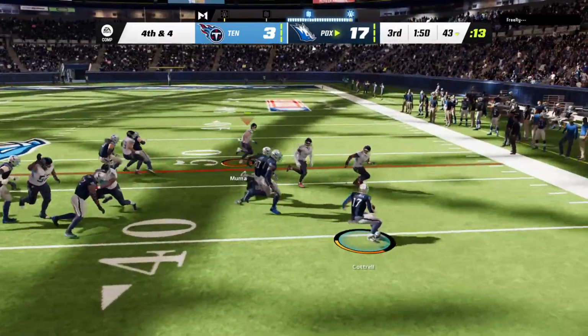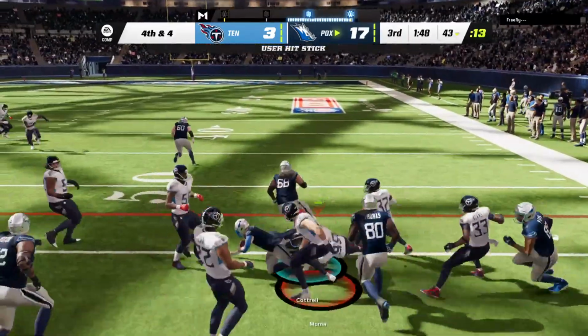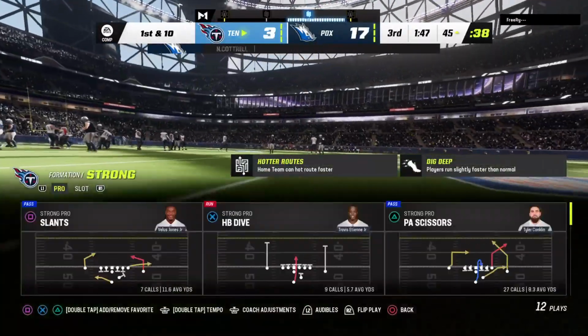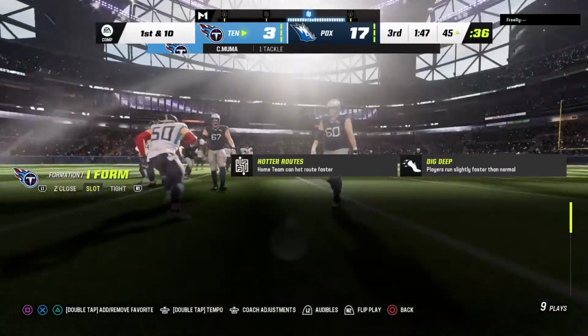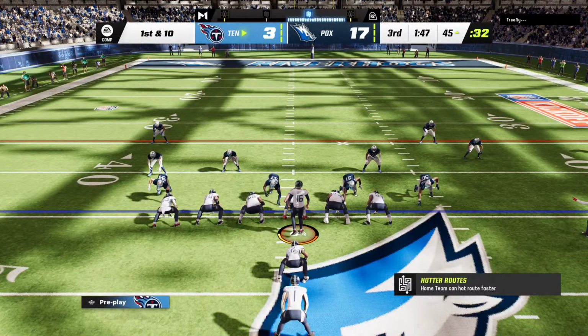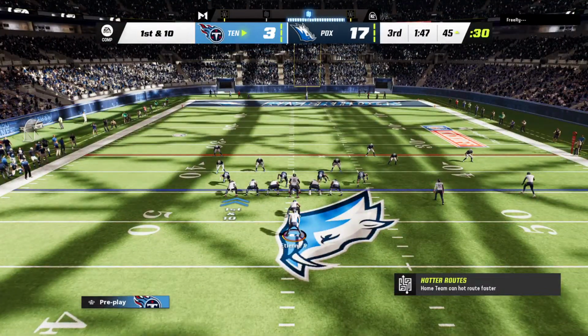They'll try and run for it. And he won't get there. They stop him a few yards short of the line to gain. So certainly an interesting call there to go for it. And the Titans, they've got the football back, and they've got it in great field position.